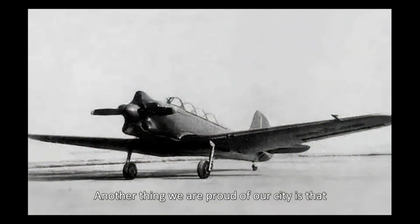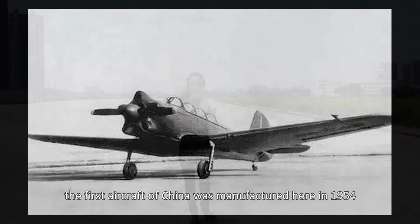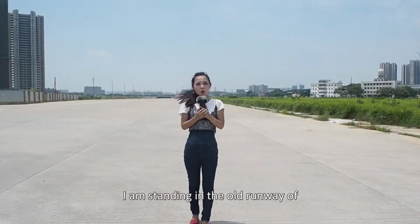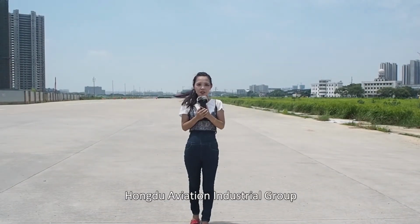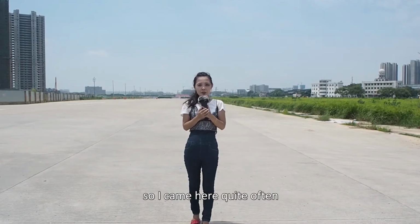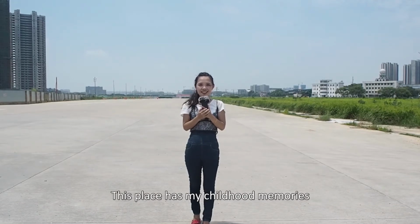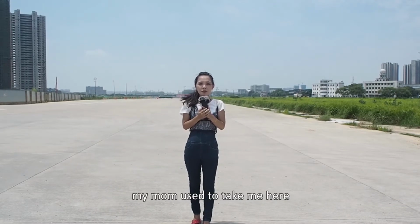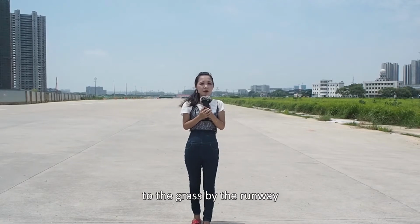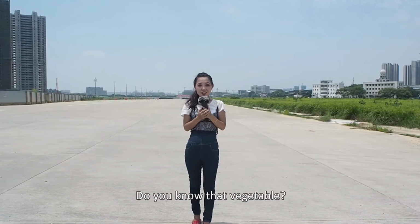Another thing we're proud of our city is that the first aircraft of China was manufactured here in 1954. I'm standing in the old runway of Hongdu Aviation Industry Group. I have relatives working in this group, so I came here quite often. This place has my childhood memories. When I was little, my mom used to take me here to the grass by the runway to pick wild vegetables, shepherd's purse. Do you know that vegetable?